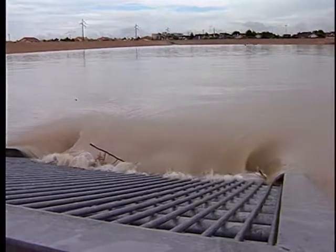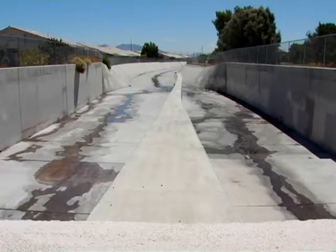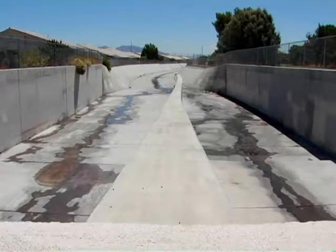A lot of our facilities are underground. They're behind block walls. They're out of sight, out of mind. So if you do get caught in that environment, your chances of being rescued are slim or none. And it almost is sure death if something like that does happen.